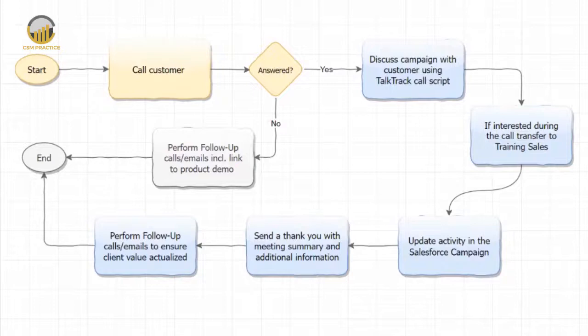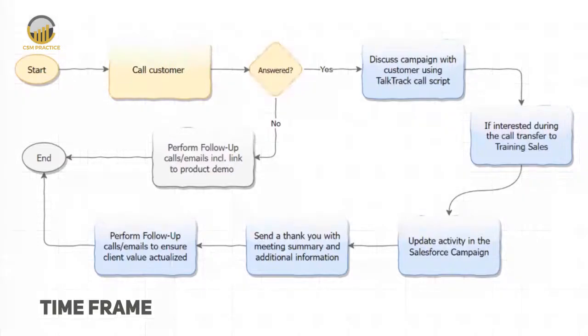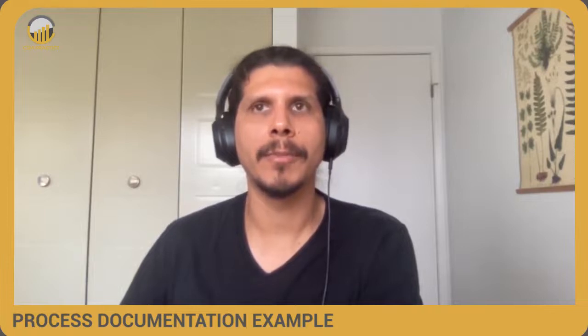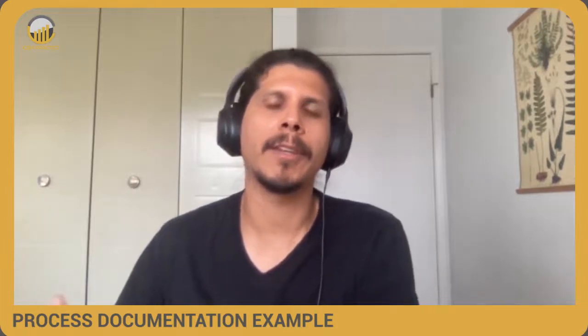So for instance, if you want to improve this process, then you will have to add time frames when this has to happen, kind of moving into a value stream, meaning how many interactions you do a day, how often, where your bottlenecks are, and that will help you in the long run improve the process. As a general way to document the process, it's good, but it requires a little bit more to make the process part of a documentation.